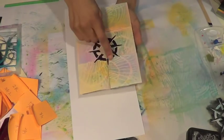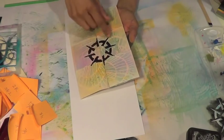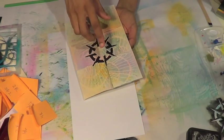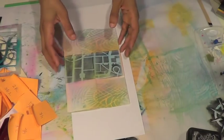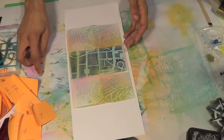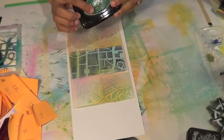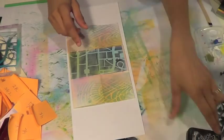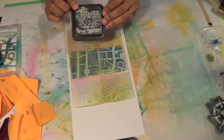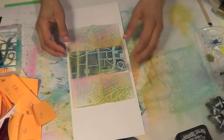You'll notice that I used paint on the inside, and I wasn't actually very happy with it, but I'm going to go over that with some black permanent pen, so I'll be able to fix it to my liking. I wasn't happy with that, so I switched to ink pads, and these are Staz-on, so they're permanent. And then the last one I used was Distress Ink in Black Soot, the Tim Holtz line from Ranger.